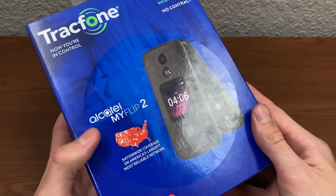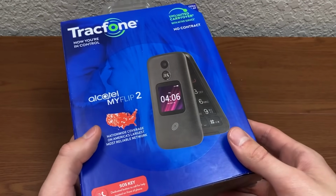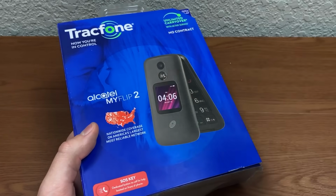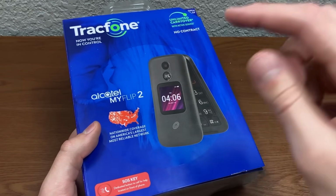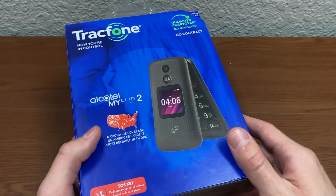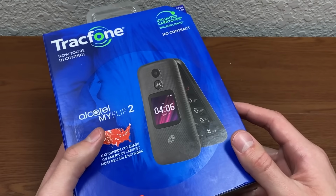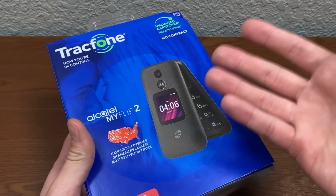It's called the Alcatel My Flip 2. Alcatel is the name of the manufacturer. And yeah, this is a smartphone. You can connect to Wi-Fi on this thing, you can browse the web, you can watch YouTube videos, and that's what we're going to be focusing on today, because I was just really surprised that this $20 phone packed all of these features that you would find on a smartphone.